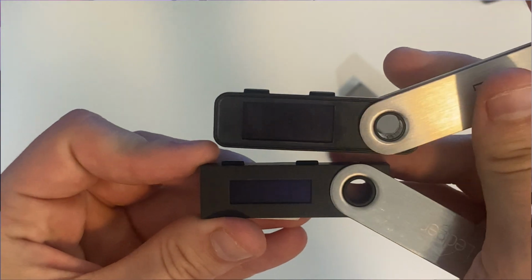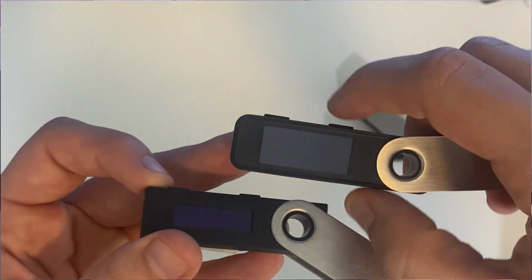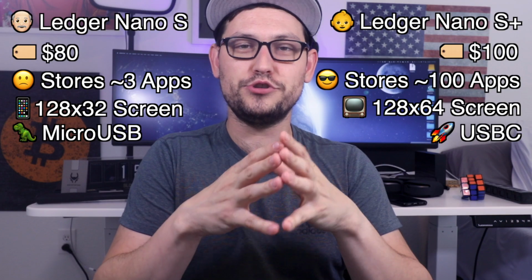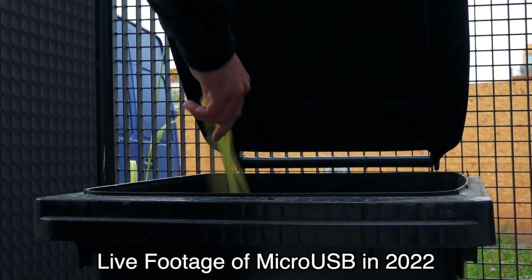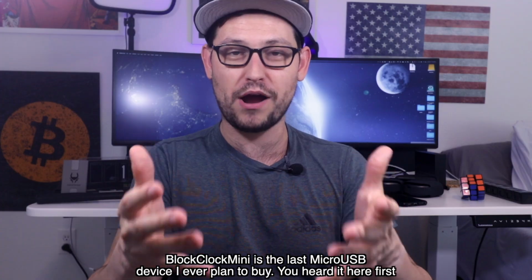You're also getting a much bigger screen and just a better user experience with the S Plus version of the device versus the old S device. And something I personally care about a lot because I hate having a million different cords for things. The S Plus uses USB-C, whereas the old S model is still using micro USB. And I personally, in 2022, do not have time for micro USB anymore. If you're making a device with micro USB, I probably don't want it.